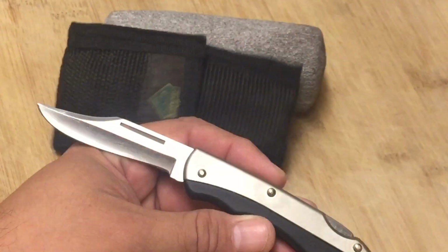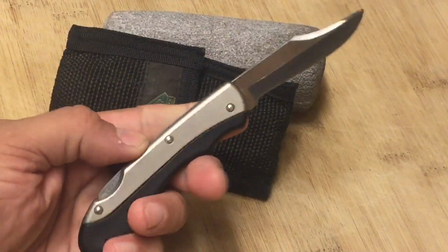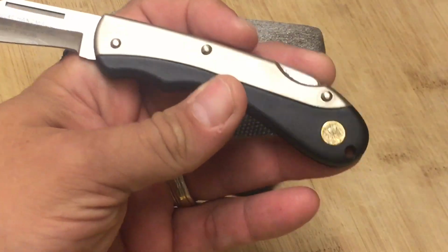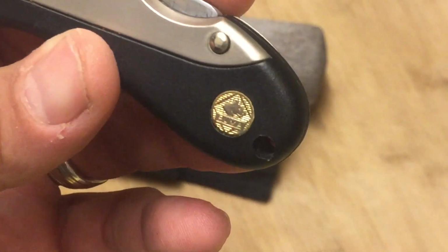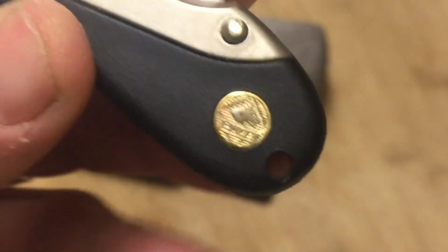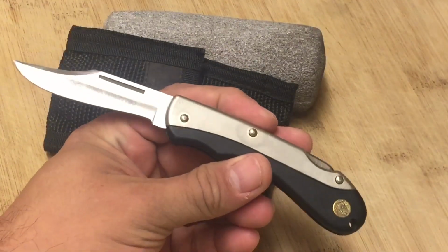Durable nylon, right? Not the cheap stuff. And because of that, I think not a lot of people know these are out there. These were popular in the 90s. And if you look closely, you might find one on eBay, right? Here's another Puma emblem right there, little badge. And a lanyard hole if you want to put something in there. Great knives, guys. Check them out if you get a chance.